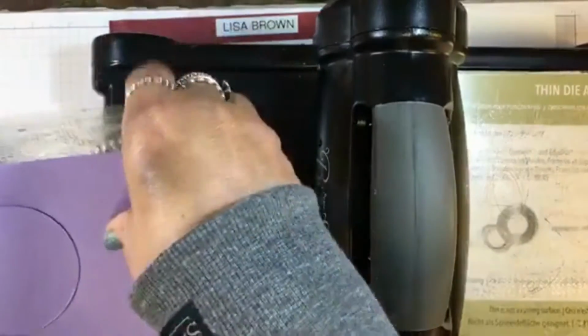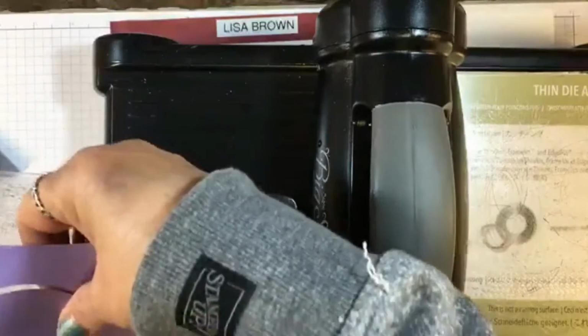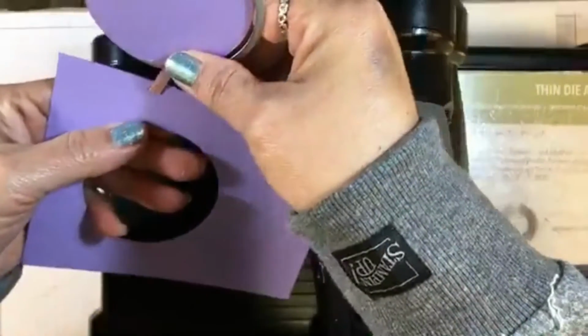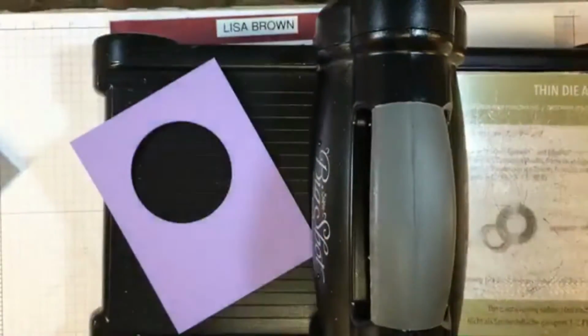And look, I'm having trouble getting this off of here. That's what happens when you have a really cut up cutting plate. Okay, so let me go ahead and rip this off here. Not rip it, but you know what I mean. And we'll save this circle for another project.